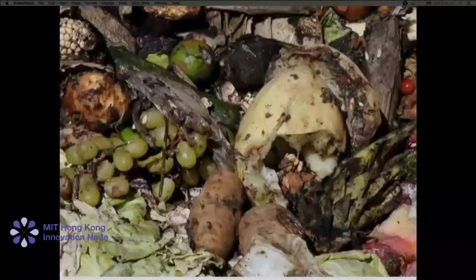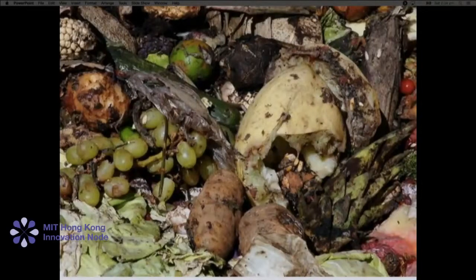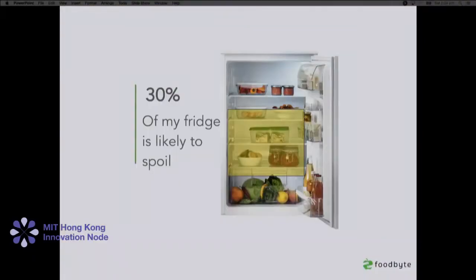4 days passed, and I hadn't eaten it, but I opened my fridge that night and saw that I had salad left still and decided that I can have it for dinner. So I opened it, and this is what I found. Spoilage. I found a gross and grotesque combobulation that was once my leafy green salad. But this salad isn't alone. As a millennial, 30% of my fridge is likely to spoil, according to statistics.